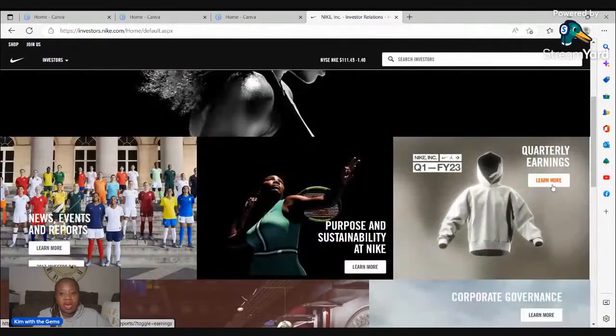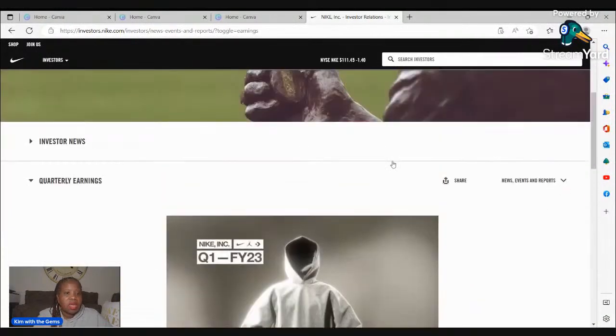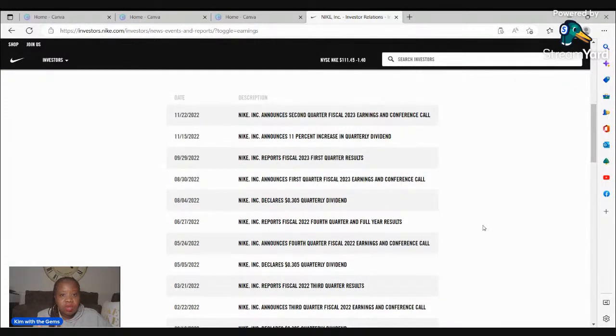which again, you can look up on your own, but let's quickly go through. It goes through investor news. It gives a breakdown of the latest investor news. Nike announces second quarter fiscal 2023 earnings and conference call. You could go there and listen to the conference call. Nike announces 11% increase in quarterly dividends.